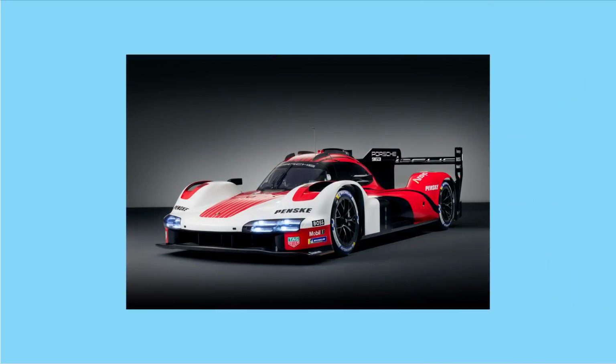That manufacturer is Porsche and their 963. Buckle up, as I have a lot to say about this. The hype around Porsche's return to top-flight prototypes since the departure of the 919 Hybrid was immense.